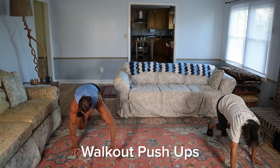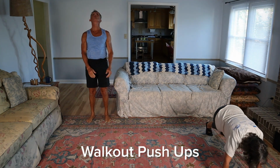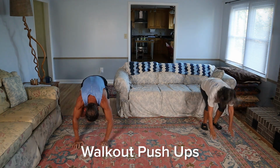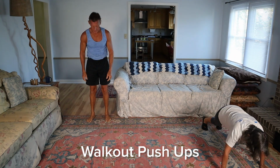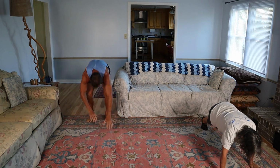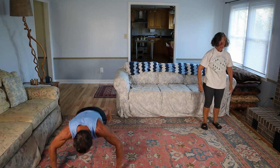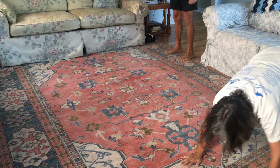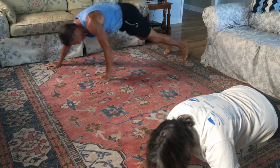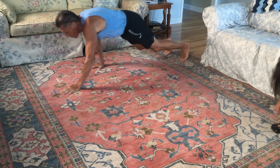Down, back up, down, back up. Make sure with the push-up, you take your time. We want strength. Down. Good. Back up. You're doing great. Back up. Use that upper body to push you back. Down. Good work, honey.